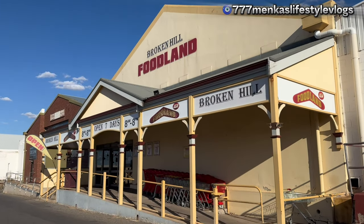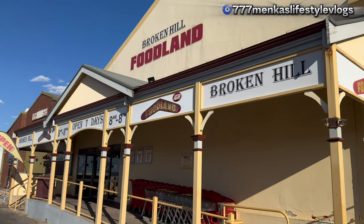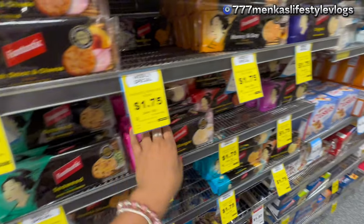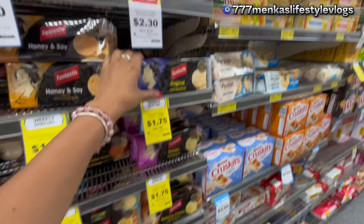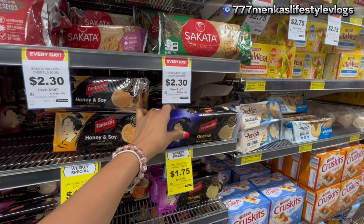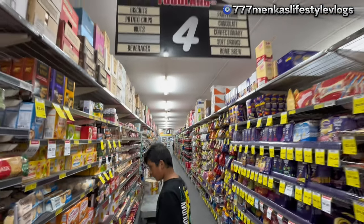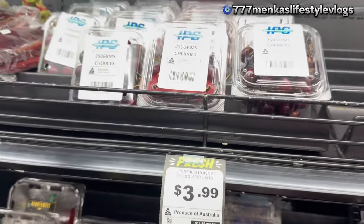After visiting Silverton, we came back to Broken Hill and we had some takeaway snacks from Foodland. Next, as we are heading towards Living Sculptures, it's always good to carry some snacks as there are no shops near the Living Sculptures, and we decided to enjoy our evening watching the beautiful sunset and having some snacks over there.